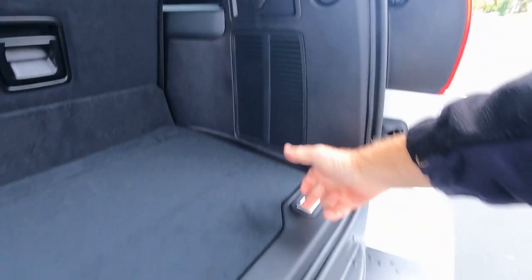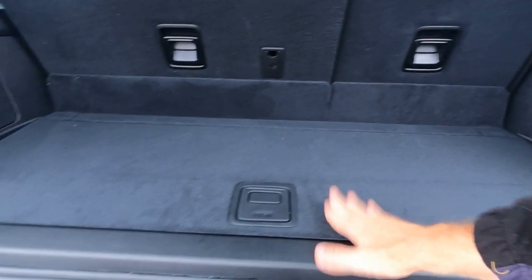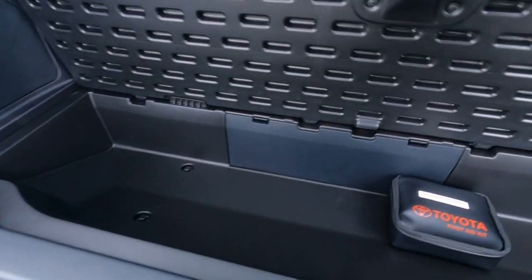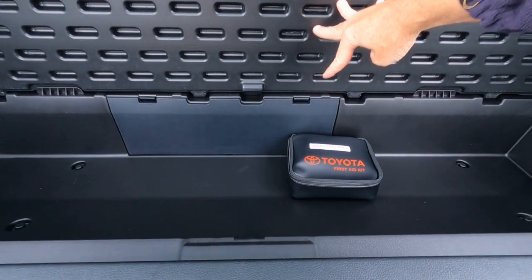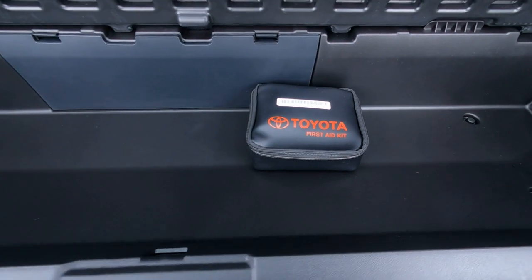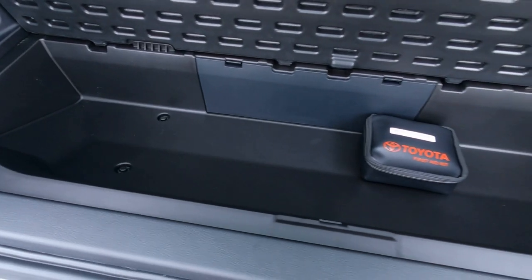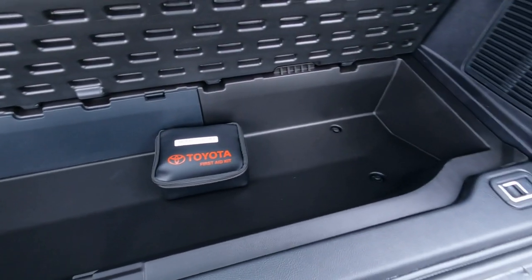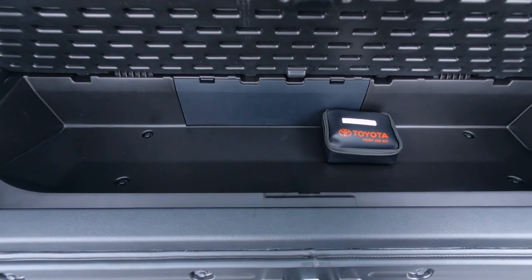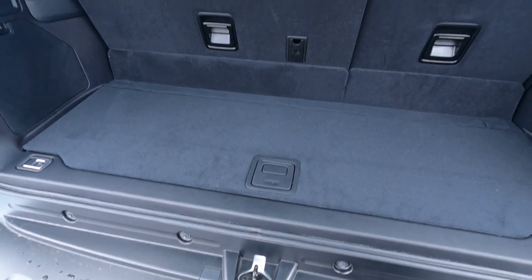We also have tie down hooks at all four corners. There's a storage compartment down under here. Nice storage compartment. Your jack and your tool kit is all under there. And then we do include the first aid kit. This storage compartment right here is not waterproof. You can't put ice cubes and beers in there. It's not a tailgate style, but it is a nice place to throw your wet stuff, get it out of there as soon as you get home.